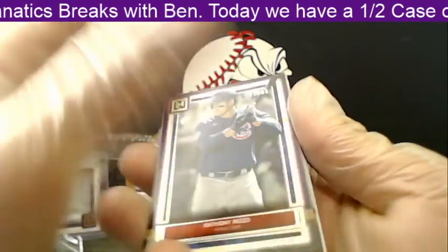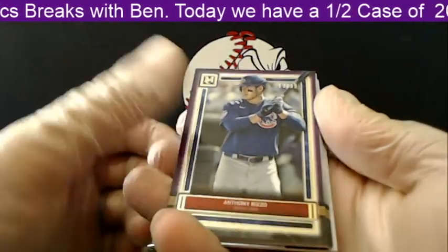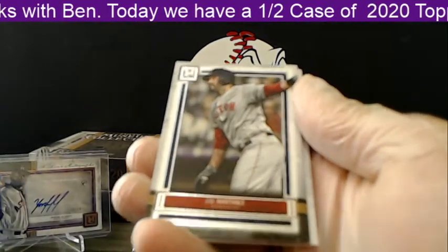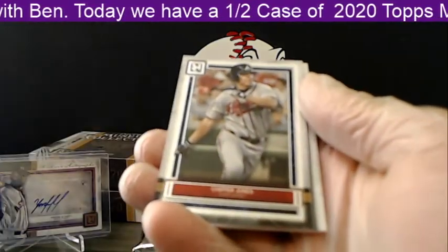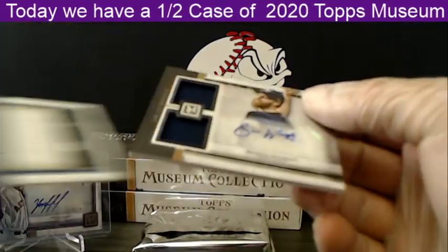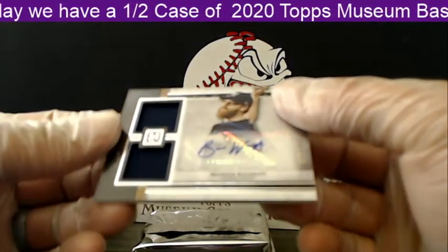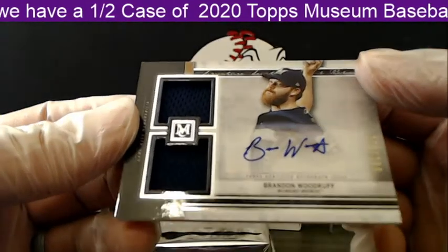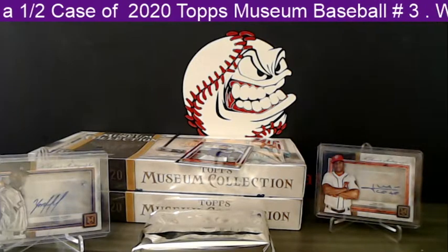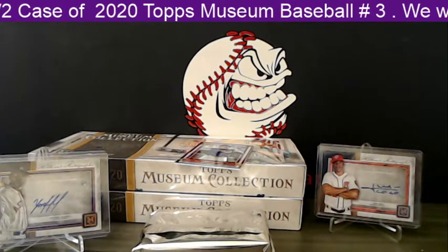Anthony Rizzo, 12 of 99 for the Cubs. Doing well, Caleb. Thank you. Arenado, Martinez, Chipper Jones, and the hit. For the Brew Crew, Brandon Woodruff to 299. Dual blue jersey on sticker auto. Going out to the Brew Crew.